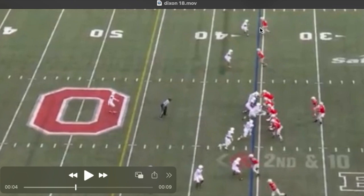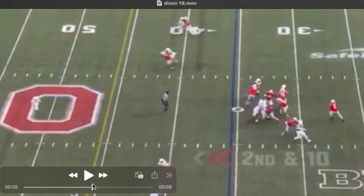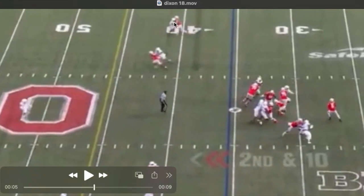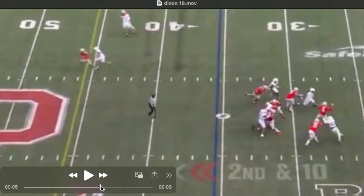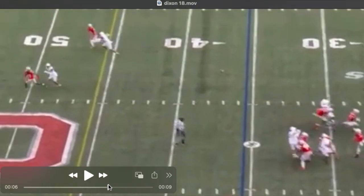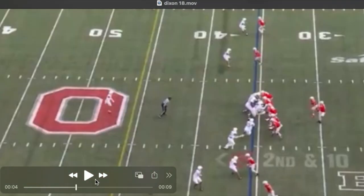Johnny at the top of our screen singled up, and even though he appears to be in phase with the receiver, you see him get grabby here, and I'm going to chalk that up to the fact that his eyes are in the backfield. He's guessing a route. In this case, he guesses wrong. He's fortunate that the quarterback doesn't find his man deep. Watch again.